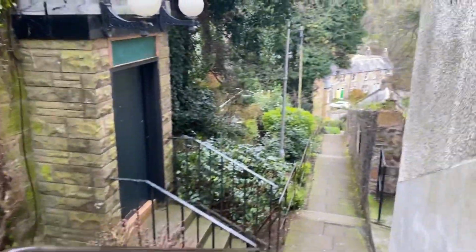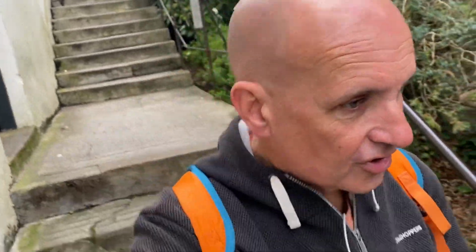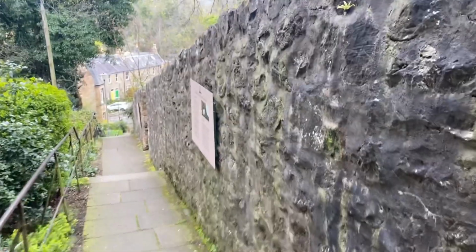Right folks, so Louis Stevenson used to come here and stay with his grandfather down at the church, and this was the route that he used to take. So I've got some of his poems all the way down this route on the walls here.